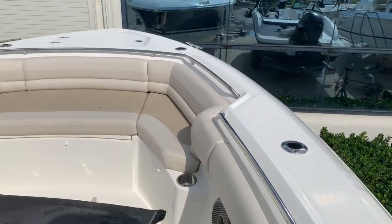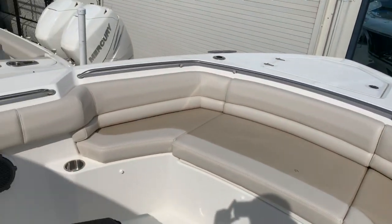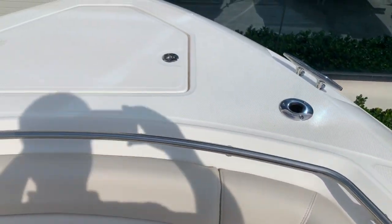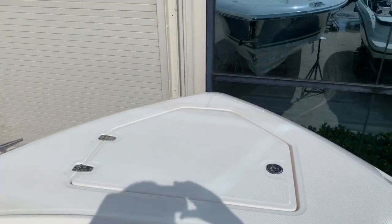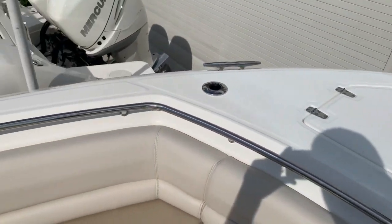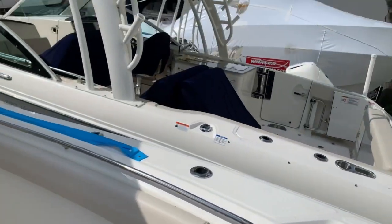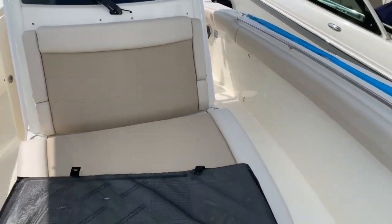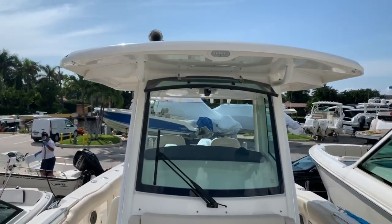Then forward we have this nice wraparound seating in the bow, flush deck with non-skid, and a through hole anchor, automatic windlass. Then we do also have an isinglass enclosure that's stored in here on top of our forward-facing sun lounger.